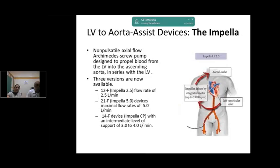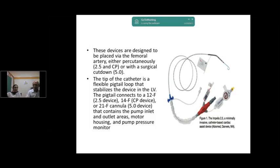Just as the implantable LVAD devices, we have the percutaneous devices, especially the Impella and the TandemHeart. The Impella is an axial flow pump which is designed to propel blood from the LV into the ascending aorta in series with the LV. There are 3 versions: the Impella 2.5, 5.0 and the Impella CP. This depends upon the flow rate. Of these, the advantage is they can be placed percutaneously via the femoral artery. Of course, the 5.0 version requires a surgical cutdown.